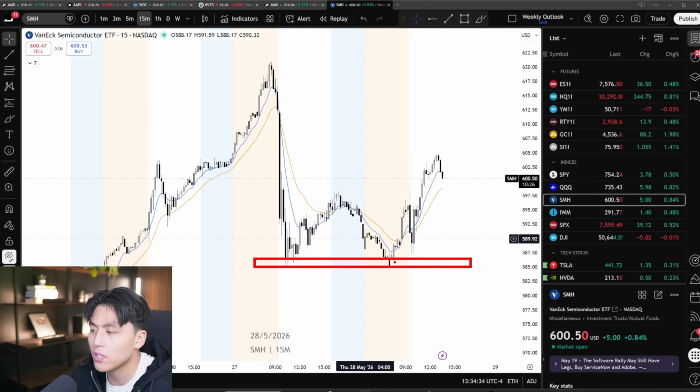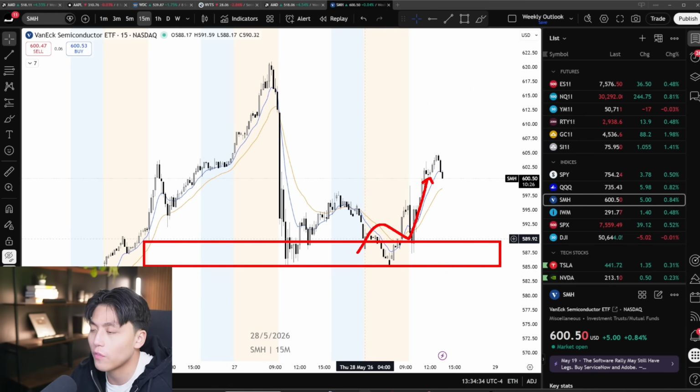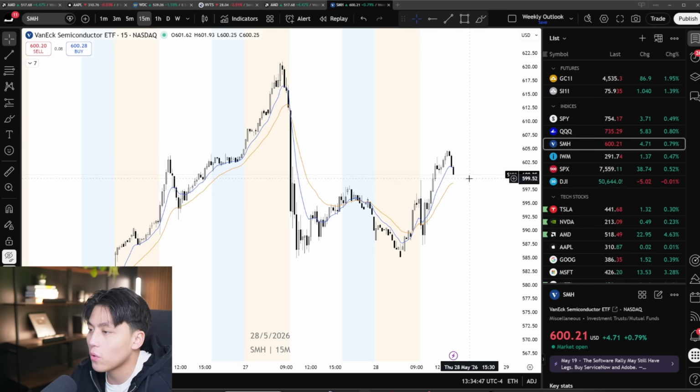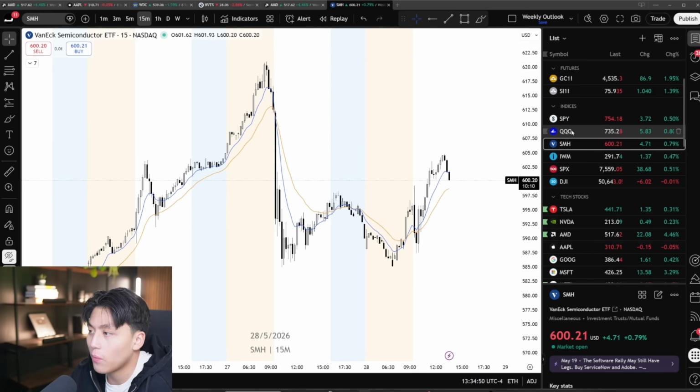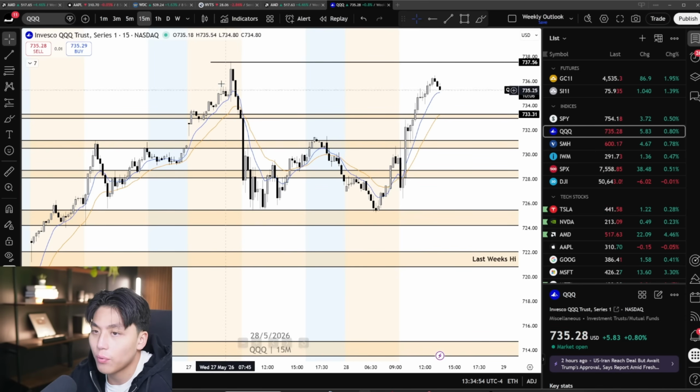And as you can see, buyers kind of stepped in right off this 585, and we end up having this nice reversal back towards the upside. So coming to market open, what was I looking for? I was actually very patient today, right? Right off the bat, I really wanted to see the reaction that we had off of our previous day highs.